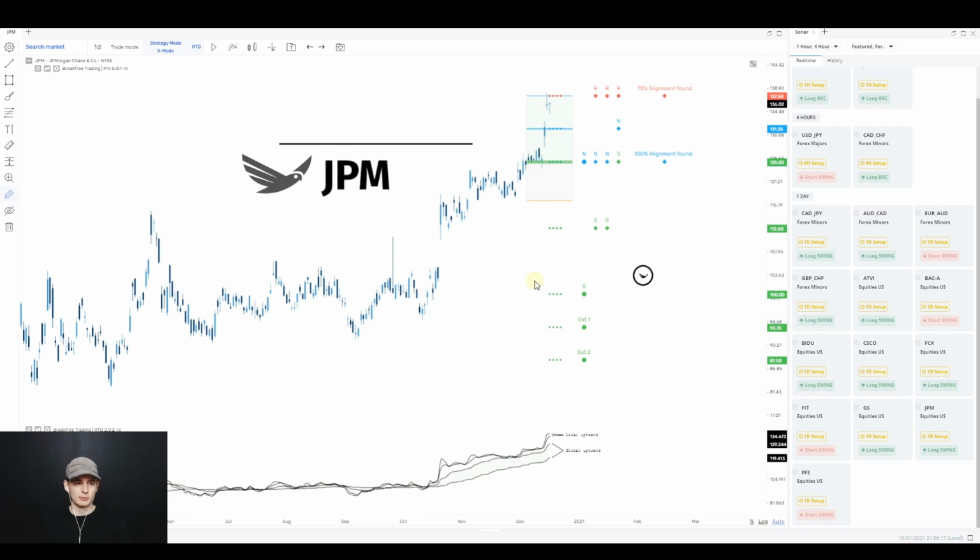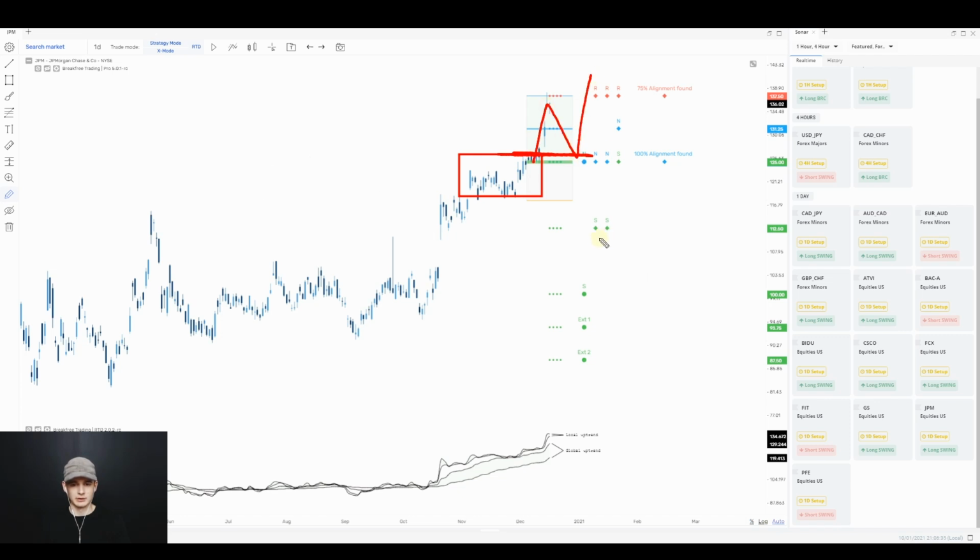Next up, we got JP Morgan, JPM. Here we also had a nice breakout. So we had this minor consolidation here. And right now we broke the previous high here. So now we're just looking for a pullback and then the continuation further up.